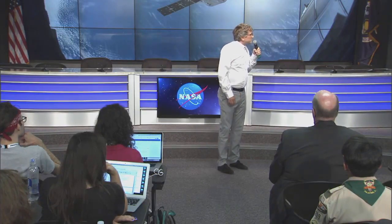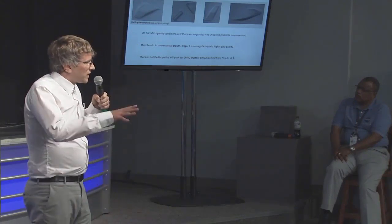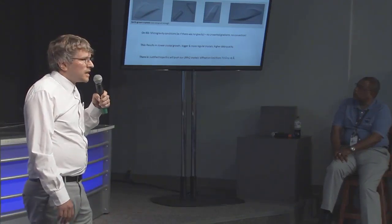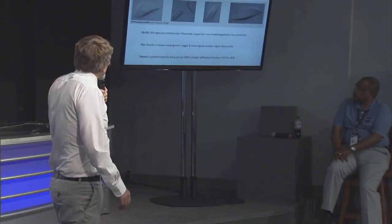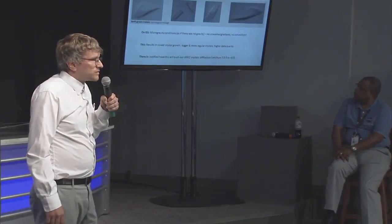And our Earth-grown crystals, they are at 7.5 angstroms now. So we are not far away from the 6 angstroms. And yeah, we have justified hope that we will get some interesting results from this.